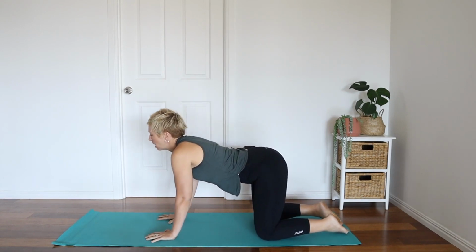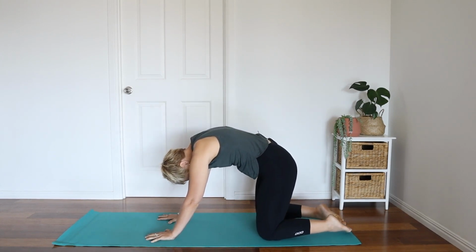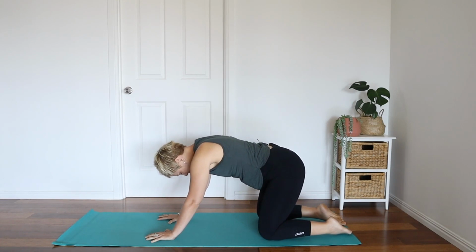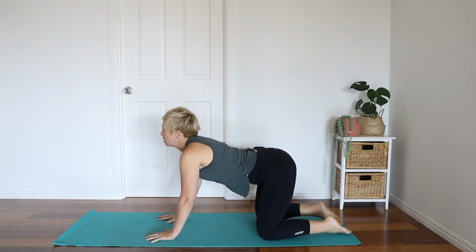And then exhale, round once more. So really focusing on the pelvis, tucking the tailbone under. Inhale, rise. Exhale, roll.